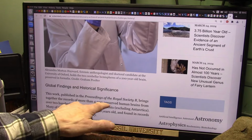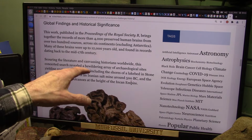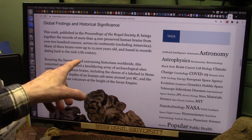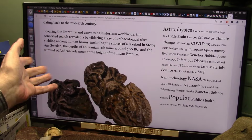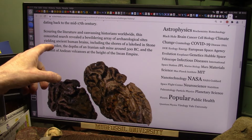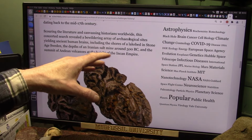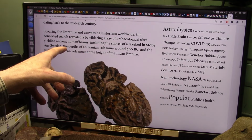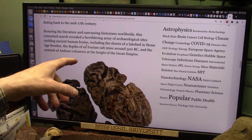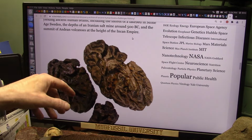Look at this: 4,000 preserved human brains. You see this? They're talking about all different ones, way back to 12,000 years ago, and they were cataloged in the mid-17th century. I don't think they really know what they were doing, or still don't know what they're doing, so I don't think they knew what they were doing then either. It says, "Scouring and canvassing historians worldwide, a concerted effort revealed a bewildering array of archaeological sites yielding ancient human brains," from the Incan Empire, the Andes, all that stuff.